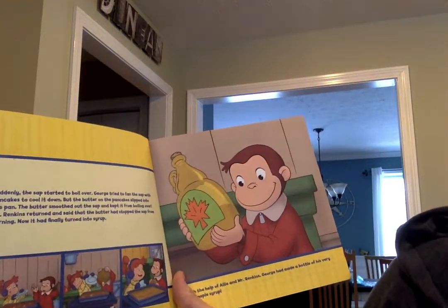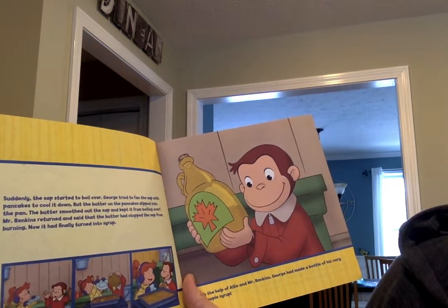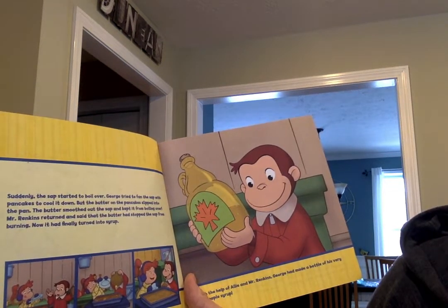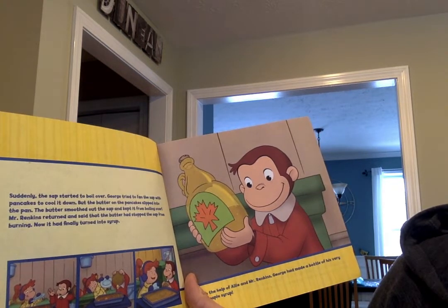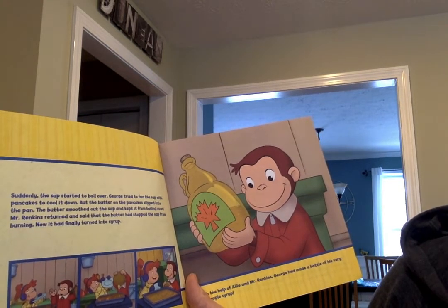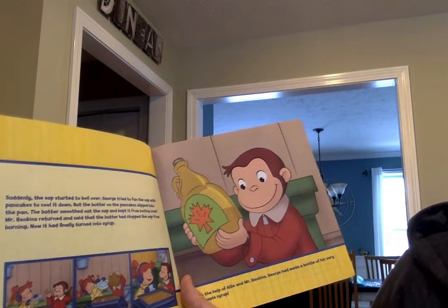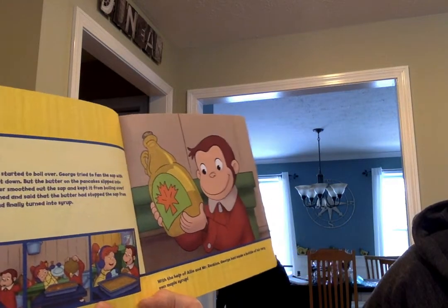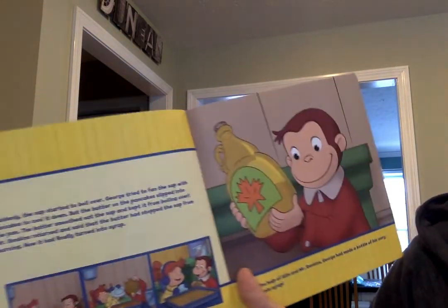Suddenly, the sap started to boil over. George tried to fan the sap with pancakes to cool it down, but the butter on the pancakes slipped into the pan. The butter smoothed out the sap and kept it from boiling over. Mr. Renkins returned and said that the butter had stopped the sap from burning. Now it had finally turned into syrup. With the help of Allie and Mr. Renkins, George had made a bottle of his very own maple syrup.